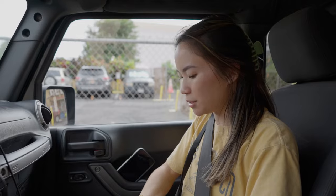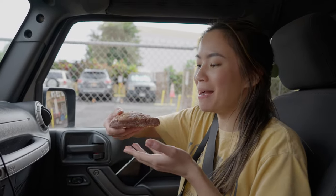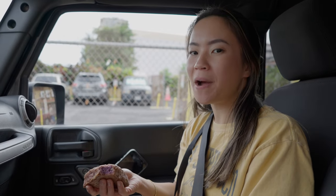So good. Wow. It's soft, but it's got some crunch to it. This might be the best vegan chocolate chip that you've ever had. He's right. That was really good. Not too sweet. That's the key. I wish you guys could smell this. Oh, it smells so good. It's purple inside. Everything you hoped and dreamed? Everything in Hawaii just hits different.